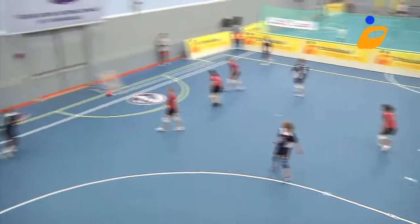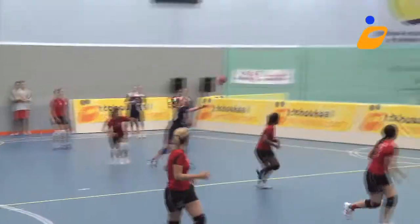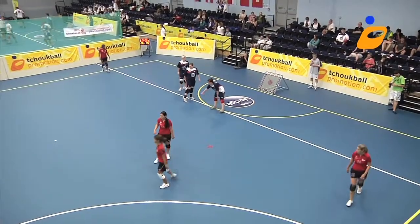GB have the ball now, bring the ball into the left-hand side shooter, who options the ball back, just held by the pivot, passes down to Mel Hibbard, and Mel shoots. A frame ball given by the referee. Switzerland will start with the ball about a third up the court in the centre.